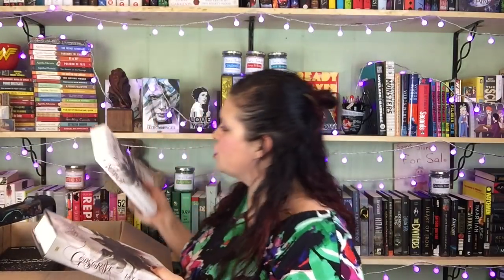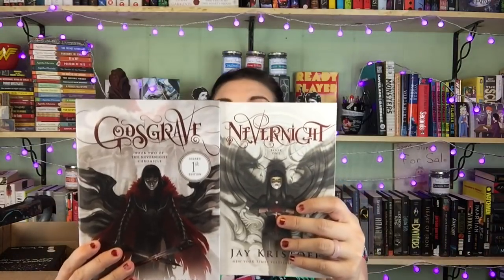The next one, or two, I guess I have, is Nevernight and Godsgrave by Jay Kristoff. I have not read either of these, but I've heard fantastic things about them, so I want to read them. This one will go on my TBR shelf, so I can hopefully read it sometime soon. It looked a little dark when it first came out, so I was kind of wussing out, and I was like, I don't know if I want to read it, but I do.